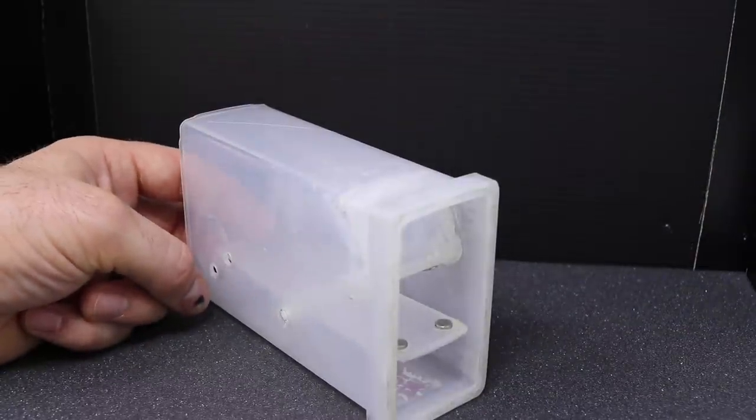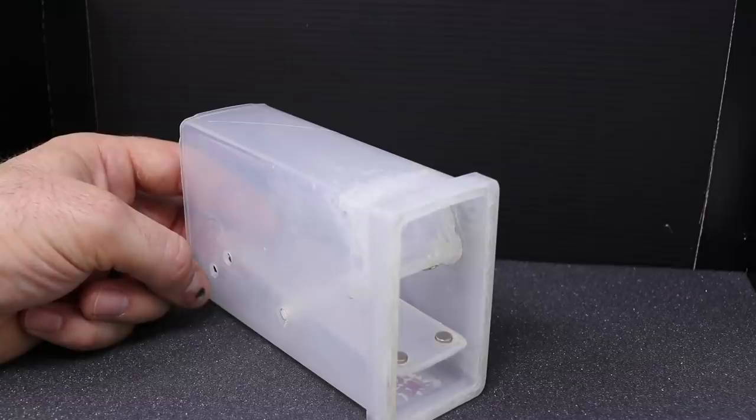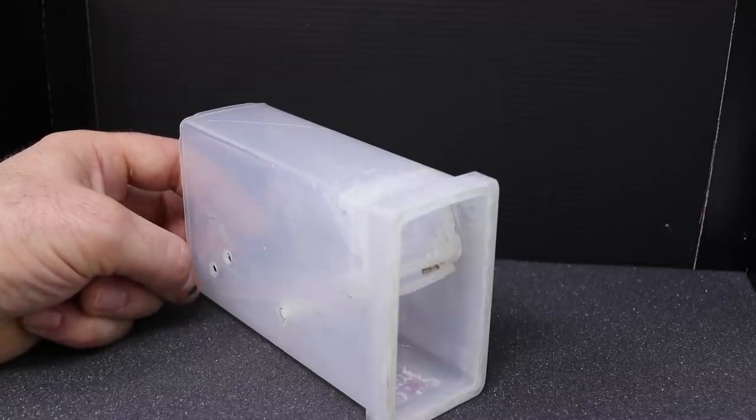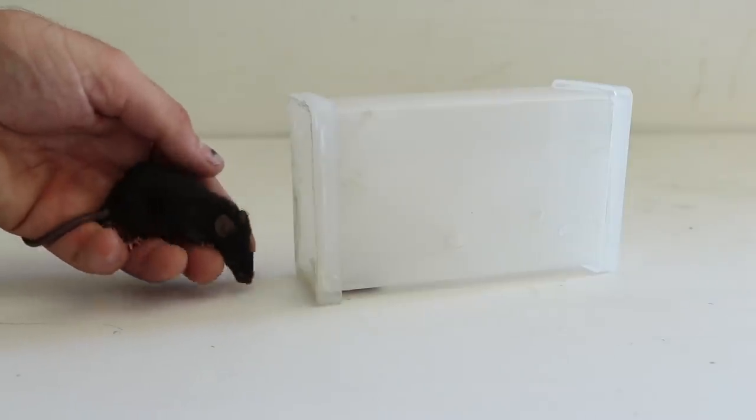This is a very simple design, and I can't wait to see if it works. Let's go get our pet mice, see if they'll go in the trap, go up the ramp, and get caught. For this test, we'll use one of our black pet mice.